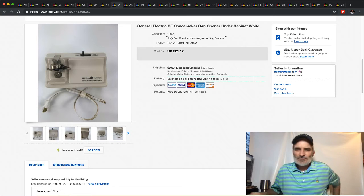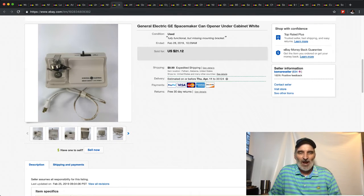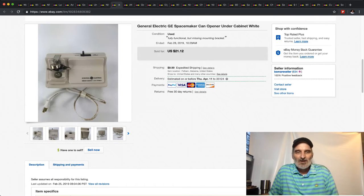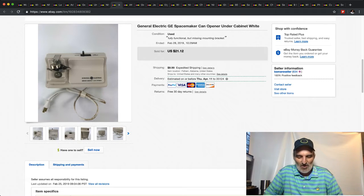We're getting closer to the middle of the line here, so I hope y'all are hanging on to see this, the first of the large dollar items that we sold that made up those 2 items for over $400 profit. So hang on with me. You'll like these. Always pick these up. Anything you see with Spacemaker, whether it's GE or Black & Decker or anything like that, the coffee makers, the can openers, anything like that.